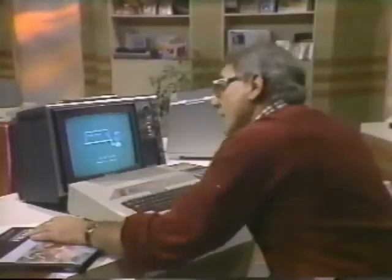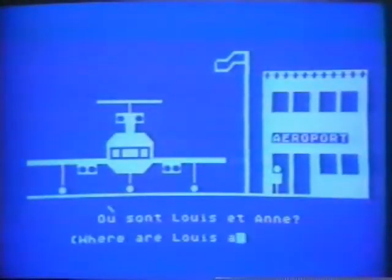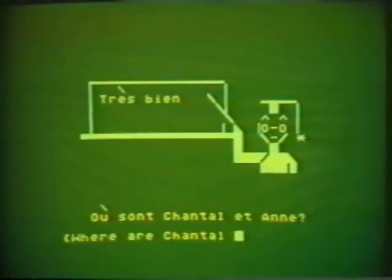Il est à une fête. Où est Anne? Où est Anne? This is fun. Elle est à l'école. We just found out that Anne is at school. Où sont Louis et Anne? Ils sont à l'aéroport. Où sont Chantal et Anne? Elles sont à l'école. Très bien. Merci beaucoup.